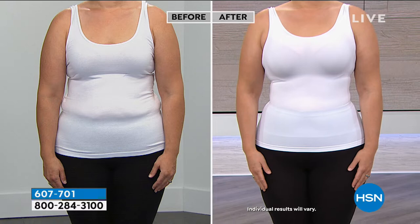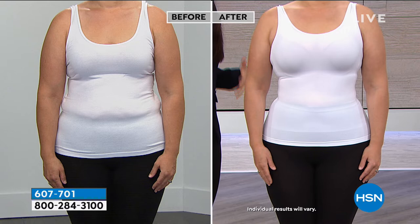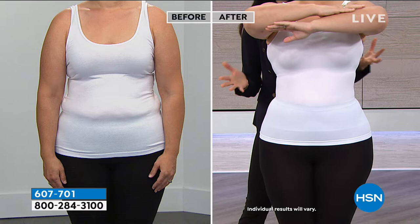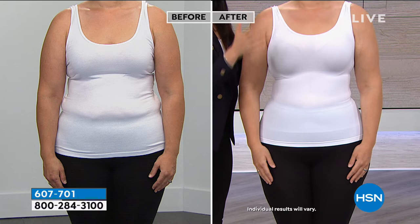Mary Kate's wearing the 2-in-1 tank, and you can just see the difference in the before and after. I don't even have to say much, because Mary Kate has the curves that we love at Yummy. We're just helping proportion them out, helping accentuate that hourglass figure. From top to bottom, this tank has so many great features. It's got wide straps here, so you can wear your bra with it. There's no compression or shaping going on in this upper area. All of the shaping power comes in right here.